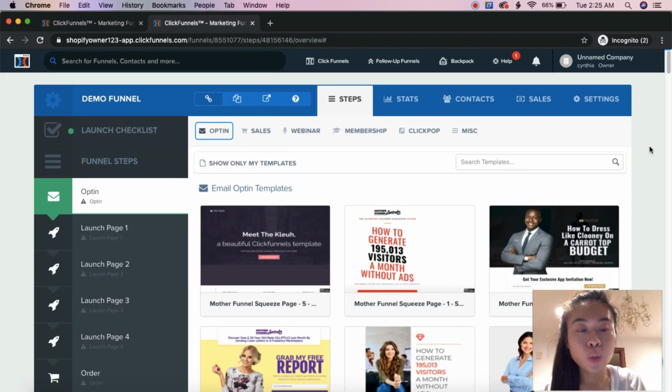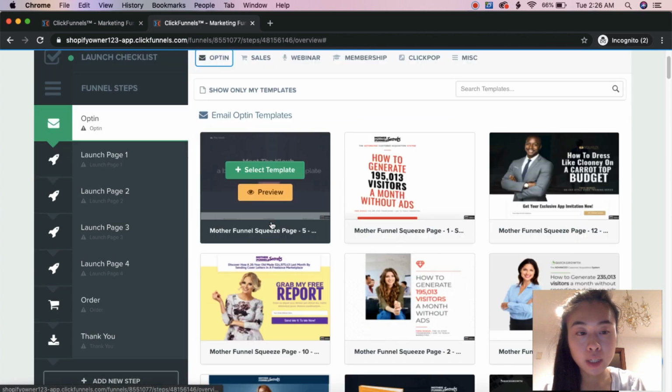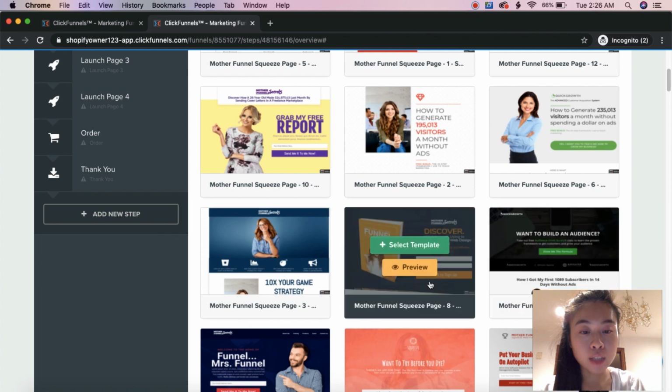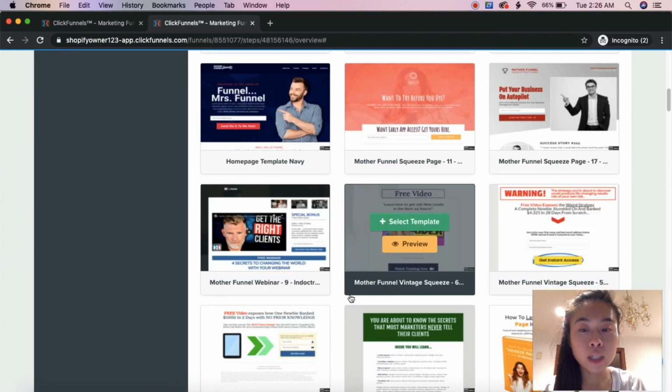After that, you are going to be taken to this page where you can customize every step of your funnel. So your funnel will be all laid out here. This is just laid out by default. The first thing you want to do is actually select from all of their pre-designed funnels, which is already very professional, already well done.